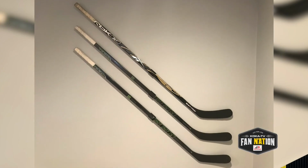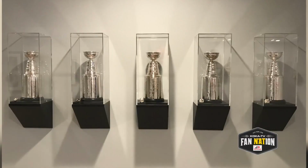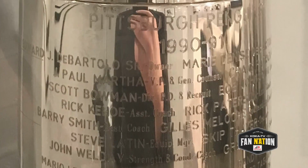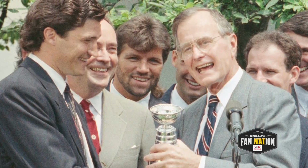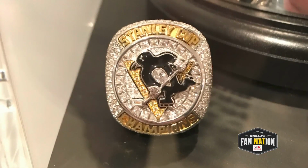I've got sticks from each of the captains from the 5 Stanley Cup seasons. The Stanley Cups behind me are the trophies that they issue to the players, coaches, after they win the Stanley Cups. They're the same ones that Mario Lemieux presented to President Bush when they visited the White House for the first time. And then to go along with that, I have the Stanley Cup rings that they issued to the players as well.